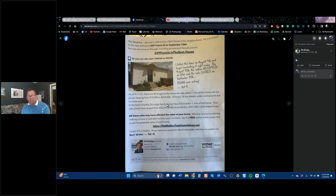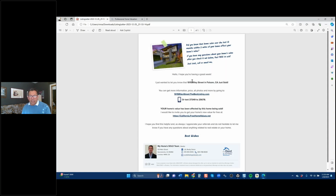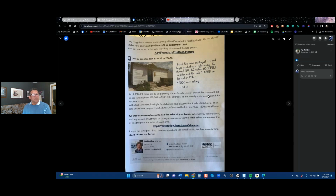She took our letter and she customized it a bit, right? So the letter that I showed you looks like that. And she changed it, and you can customize it. I think I mentioned there's a pencil there. She put in here like 43 homes sold within 1 mile of your house as of that date. And here's the price ranges. Okay. And 18 more under contract. So this little piece of paper is loaded with value related to any homeowner, right?